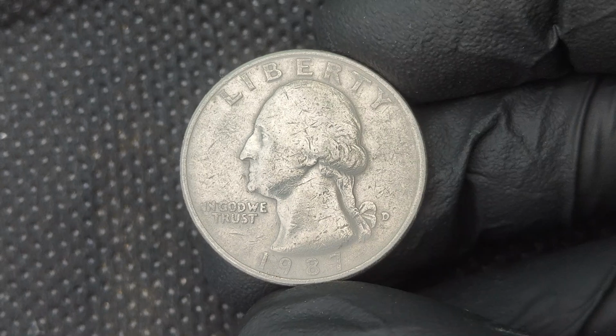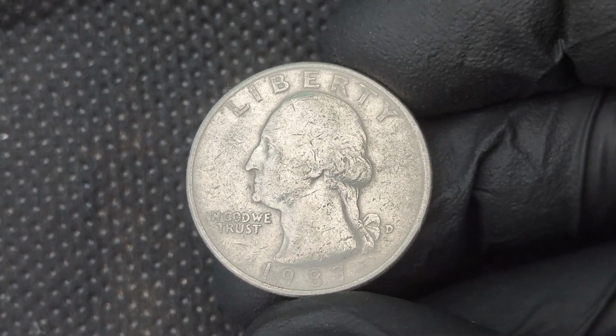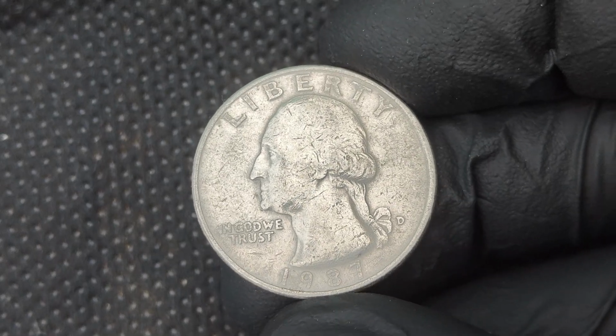Among these, one special 1987 D mint mark quarter is estimated to be worth as much as $1.3 million in today's market.